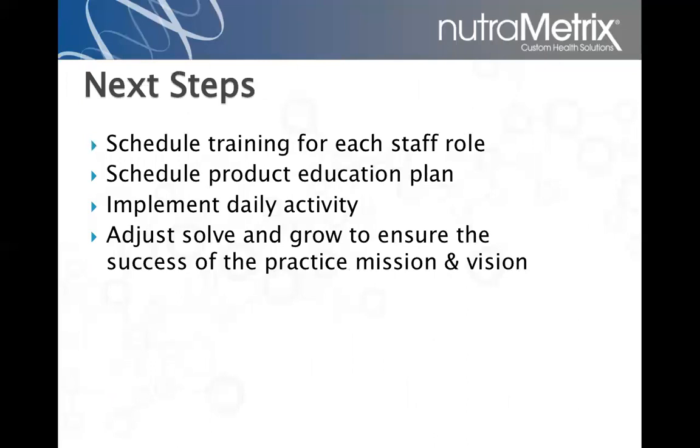Speaking of next steps, they are to schedule a training for learning what each staff member's role is going to be in this bigger picture, and schedule a product education plan. And here's one: implement daily activity. Remember I said a mindset to talk with every patient about wellness and how specific Nutrimetrics products can support that wellness and bring them closer to meeting their wellness goals. Remember that this is a process that unfolds one step at a time. So don't worry about remembering everything here. The purpose of this training is to give you a view of what the overall process looks like.